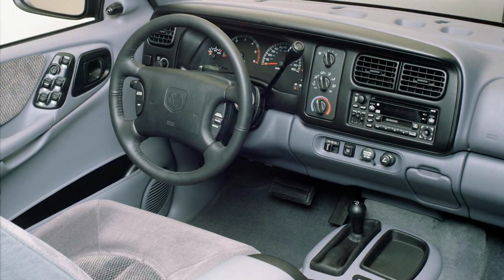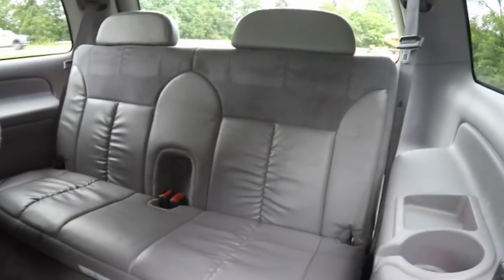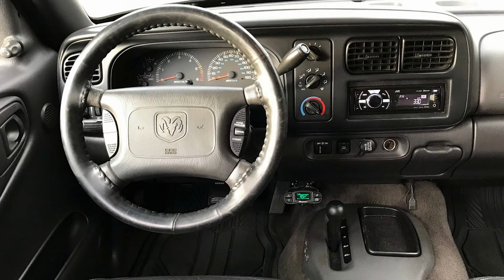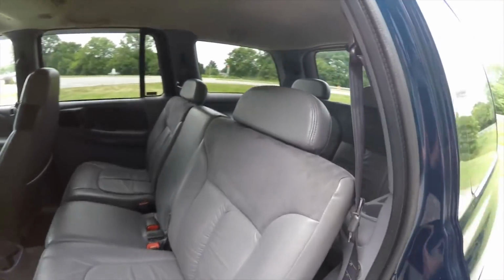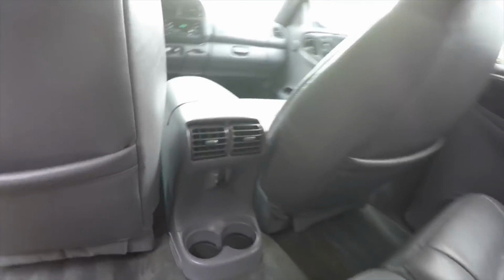The second row seats offer cup holders and heating/AC controls, while the third row had decent legroom and space if there were 2 people. The second row seats also fold forward and tumble out of the way. And the last 2 rows can also fold down for extra cargo space if needed. The interior was redesigned for 2001 with a new instrument panel, interior trim, center and overhead consoles, carpets, and steering wheel. Dual climate controls were standard, and the SLT and RTs added leather seating and third row climate controls.